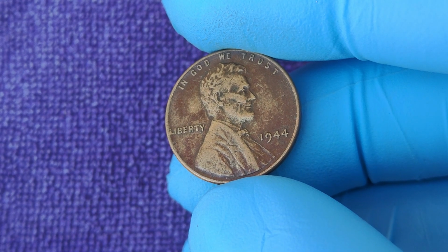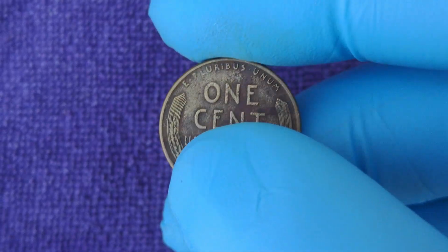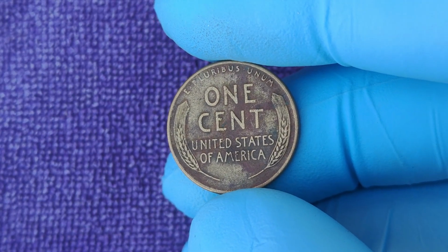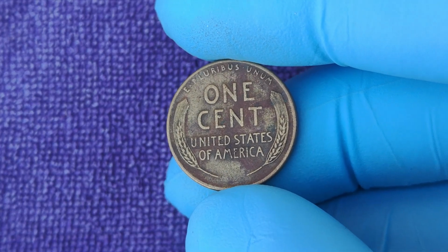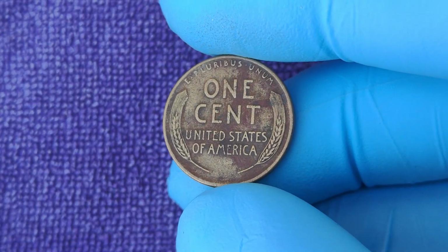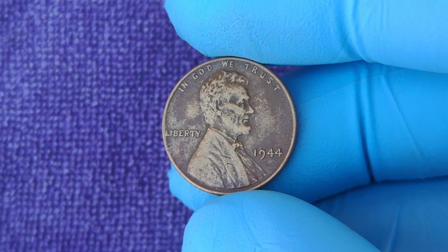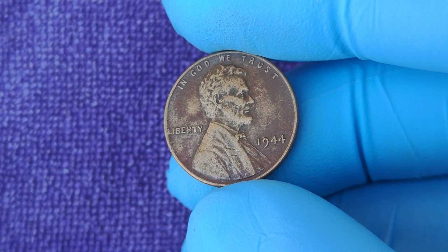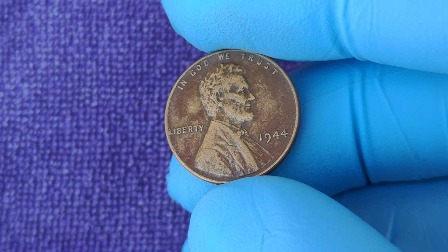What makes the 1944 no-mint mark wheat penny so captivating isn't just its potential value, it's the history it carries. Every coin passed through someone's hands during one of the most intense periods in world history. It circulated during wartime rationing, victory gardens, factory shifts, and historic battles overseas. It's a small piece of copper, but it represents resilience, industry, and a nation united in a global struggle. And for collectors, it represents opportunity.